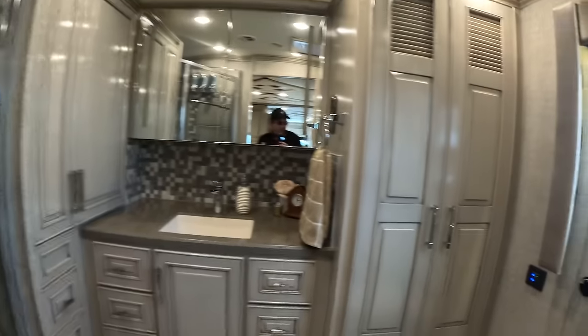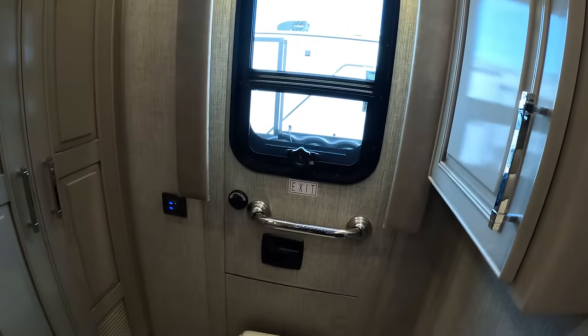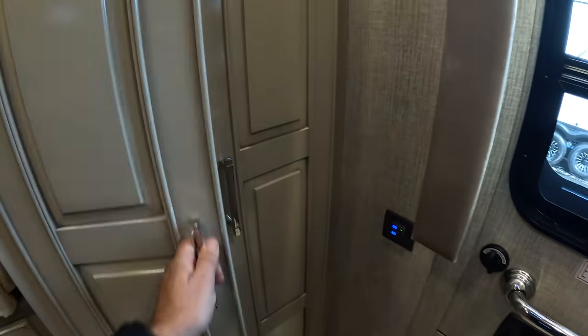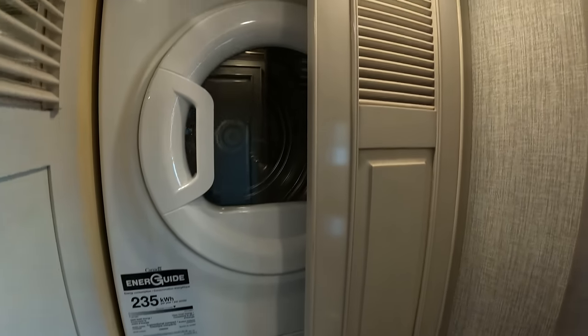Here we have our bathroom in the back. Emergency exit right behind the toilet. Of course, this is electronic flush. Washer and dryer.